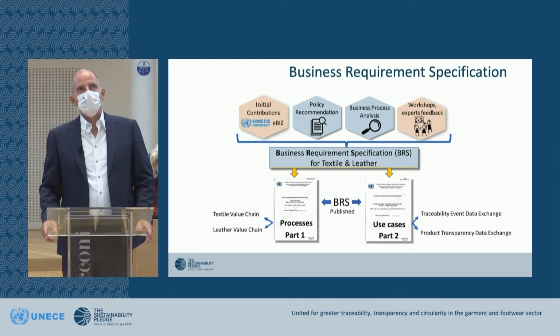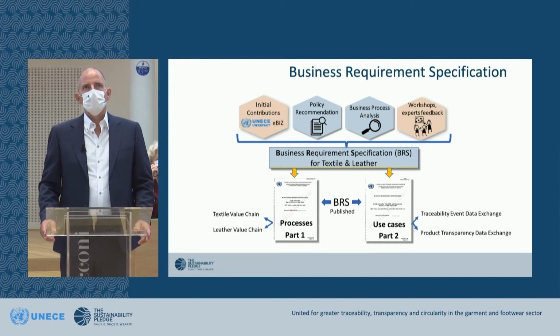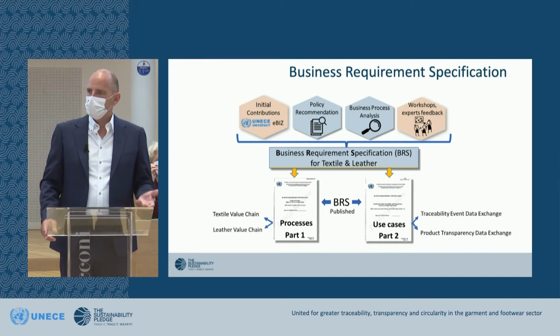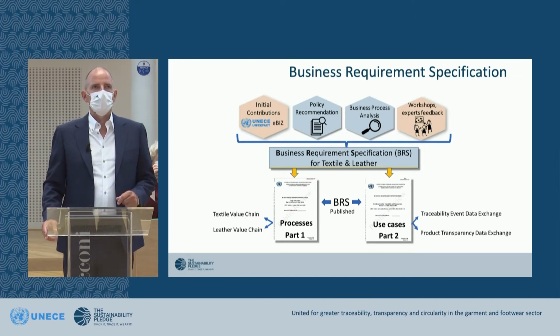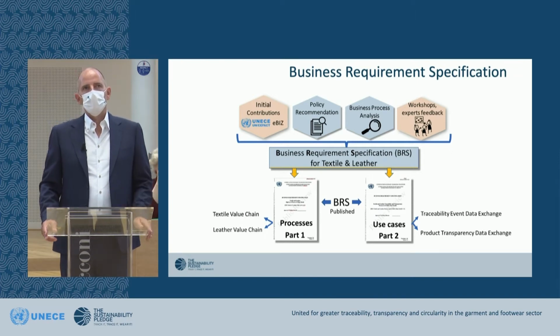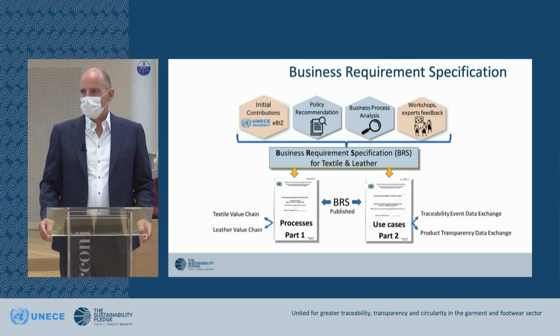So that kind of information we included in our data model. Next to this, we had some inputs from the policy recommendation, the business process analysis, and the feedback from experts during workshops, of course. And this has led to two documents. One is focusing on the processes within textile and leather, and the other document is focusing on the use cases regarding information exchange for traceability and transparency.